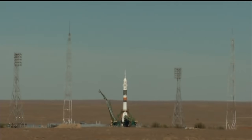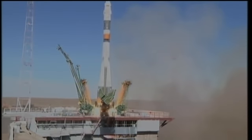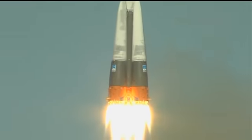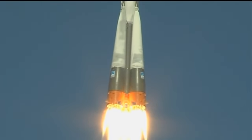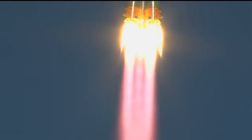7, 6, 5, 4, 3, 2, 1. Engine turbo pump at flight speed. Engines at maximum thrust. Lift off. And there is liftoff of the Soyuz MS-10 to the International Space Station, carrying Nick Hague and Alexei Ovchinin to the orbital complex. This again is Nick Hague's first time to launch to space, and Alexei Ovchinin's second.